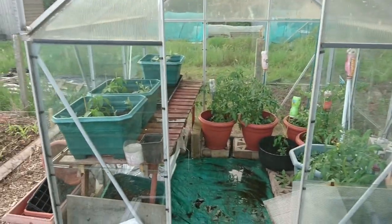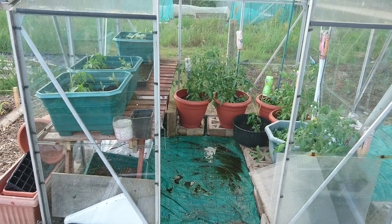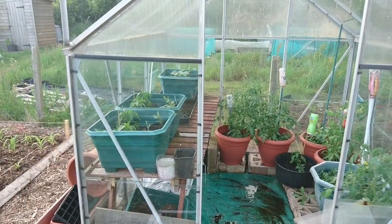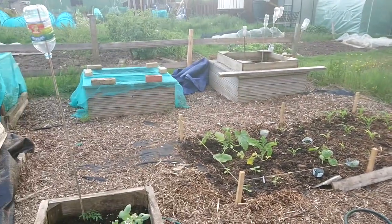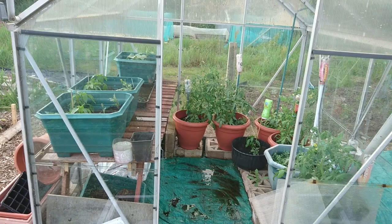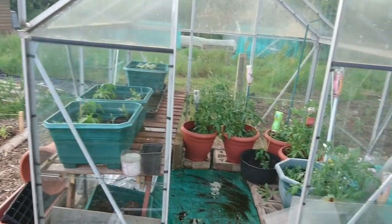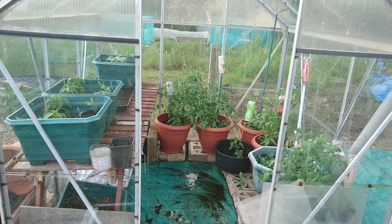So that's at least a job done anyway. I can worry about the rest of them next weekend or next week even. That's a job done. Okay, so that's it then. Flying half-hour visit to the allotment.